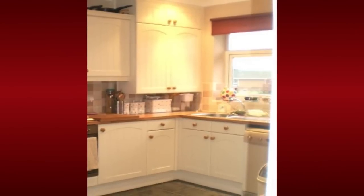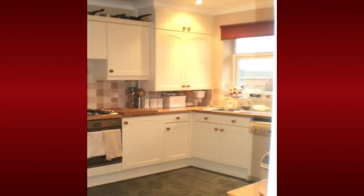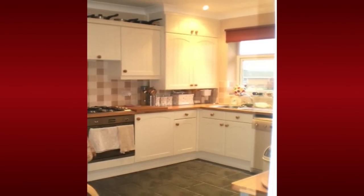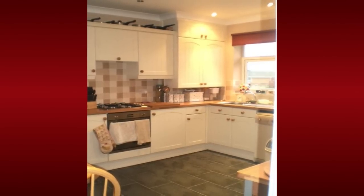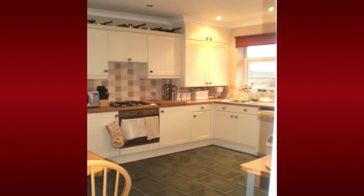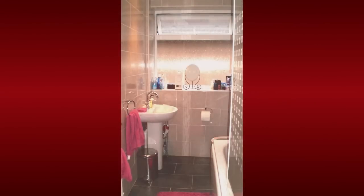Refitted kitchen. Having double glazed window to front elevation. Wall-mounted gas boiler set in housing unit. Tiled splashback. Rolled edge work surface, incorporating inset sink and drainer with mixer tap. Range of matching wall and base units, having integrated fridge and freezer. Built-in oven and hob with extractor hood. Plumbing for automatic washing machine. Concealed spot lighting to ceiling. Tiled style flooring.